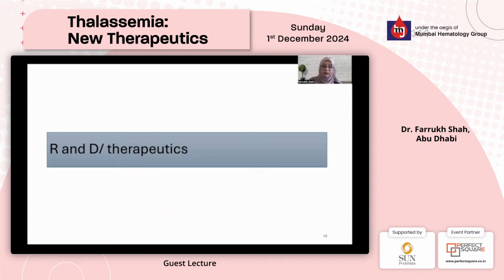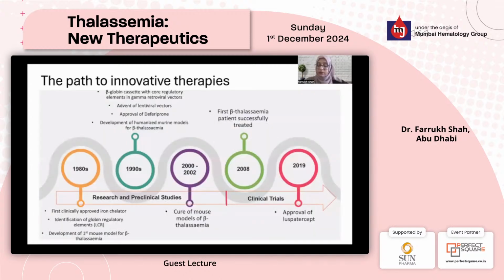Or be that thalassemia. And bone marrow transplant is actually, at this moment in time, the only curative regime available for patients. And traditionally, we've always used sibling-matched bone marrow transplants for people with thalassemia, and that has changed recently with the advent of things such as gene therapy. Now, the path to innovative therapies like gene therapy is a very, very long pathway.